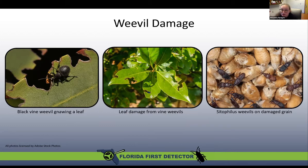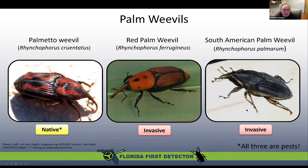But now we're going to focus in on talking about palm weevils. And so this returns to the terminology that we began with in the Florida First Detector session. So the palmetto weevil is actually native. And we're also going to briefly talk about two other weevils that we don't have in the state of Florida, and we don't want them here, and they're invasive. And so both native and invasive species that aren't here can be pests. And in fact, all three of these weevils are pests.